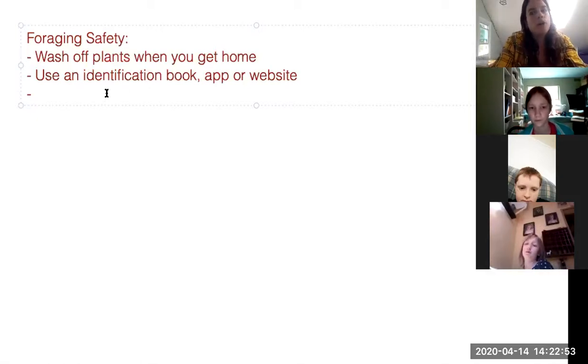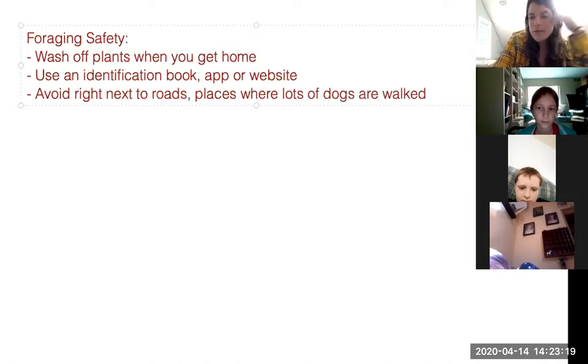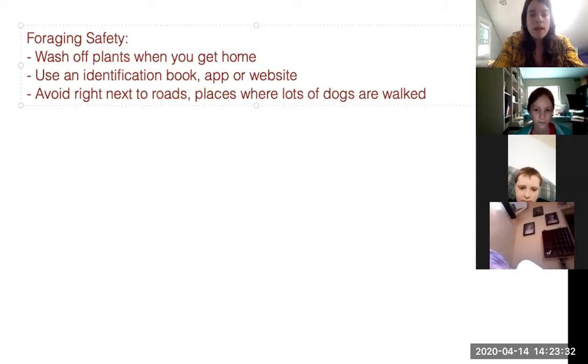You want to make sure that you're not harvesting too close to anywhere where there could be a lot of pollution around. So avoid right next to roads, places where lots of dogs are walked, because they could pee or poop in those places, and you don't necessarily know what is going on there. There could be some contaminants there. I think that washing off anything that you find is a really great point, Liv. I'll just say contaminated areas.